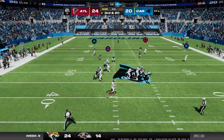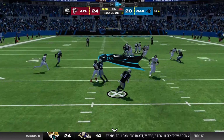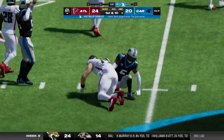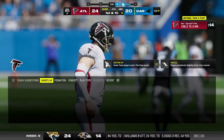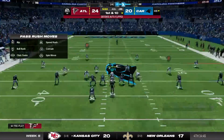They're going to look to throw. And look at this. They get the turnover they needed. It's intercepted. Picked up by Jalen Ramsey. And the Panthers are right back in this football game. A seismic shift in momentum here in the 4th quarter. That's the break that the defense needed.